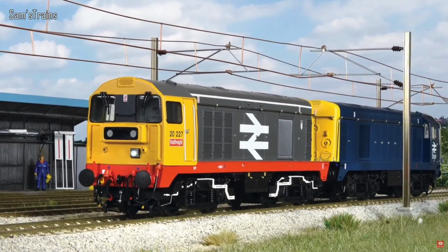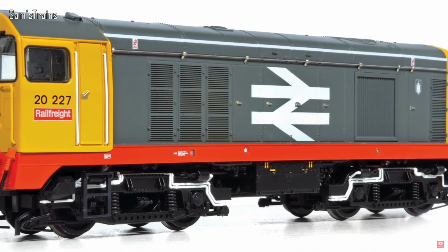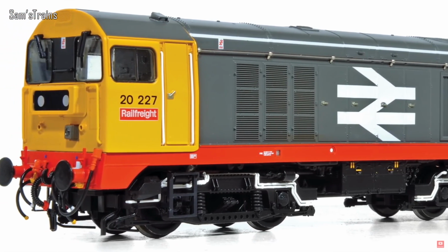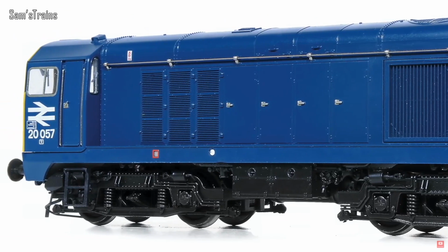Actually, yes. I couldn't believe my eyes. There is a new tooled locomotive announced by Bachmann for Spring 2021. And it is this, it is the all-new, newly tooled Class 20. They're doing the Class 20/0 and the Class 20/3, and it's going to be available from the retailers for about £150, a little bit over. So yeah, we actually have a new locomotive from Bachmann.